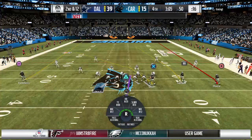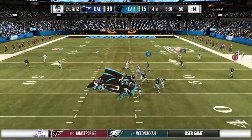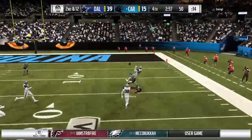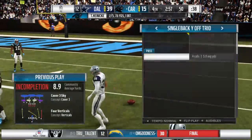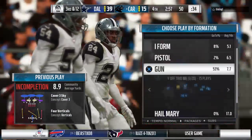I know there'll be a little bit of criticism there because they went right back to the air after the huge pickup and ended up getting sacked. That's often a play that you make. You feel like you've got momentum on your side. Unfortunately, the O-line failed to hold up to try to keep that momentum going. Now, a deep ball there on second down, but it'll wind up incomplete.